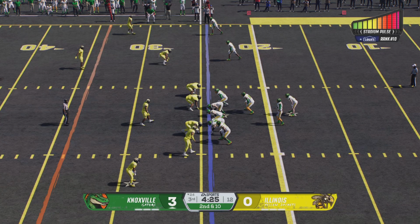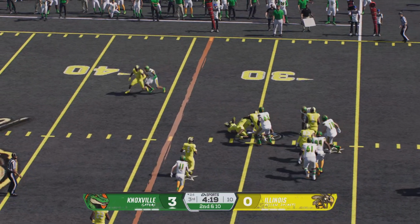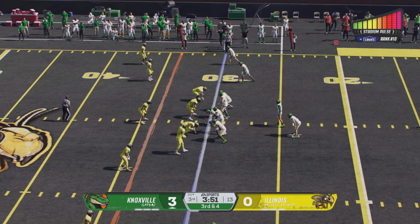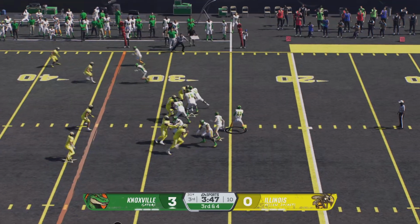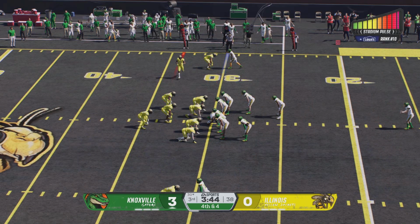Here's the 2nd down play. The back's got it again. They'll bring him down right at the 30-yard line. So ball at the 30. This is a manageable 3rd down play for the offense. To throw, it's Wallace. Can't hold on. Good defensive play. Brings up a 4th down.